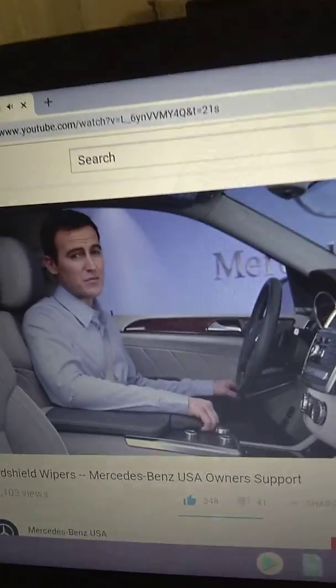As a convenience, when the front wipers are on and you shift to reverse gear, the rear wiper will sweep the back window automatically. If you have further questions, your Mercedes-Benz dealer will be happy to help.